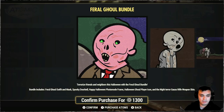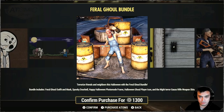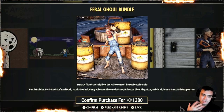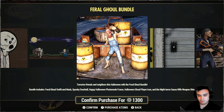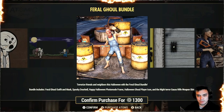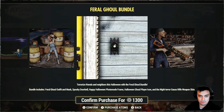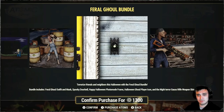Right, so we got the feral ghoul outfit right there. According to what we see, it's the outfit and the feral ghoul mask, which, if you put a big outfit that can cover that, it would look as if you're like a real feral ghoul or something. I don't know, we'll see about that. So what else does it include? And mask, yeah, spooky doorbell. I'm pretty sure it's gonna be animated, maybe some horror sounds or something like that.